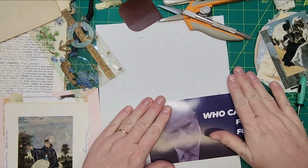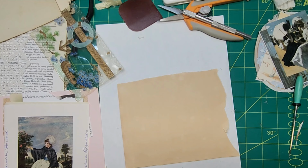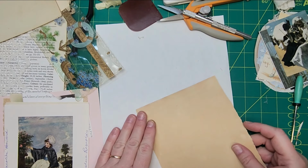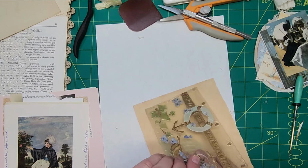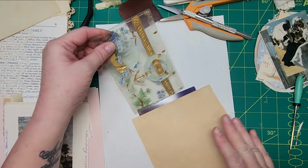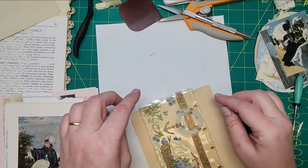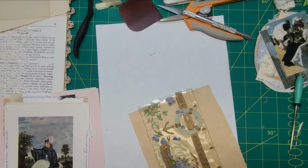Okay, I want to cover this with plain paper. Let me grab some book page here. Ooh, that's gonna work good. But at the same time, I want to stitch this to a piece of paper and stick it under there like that so that it can be opened. I did not want to use the old piece of paper because it is very old and it would maybe not work so great. So I'm gonna grab another piece of paper.